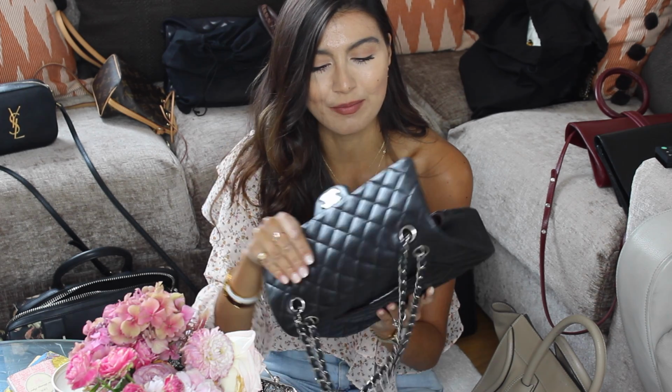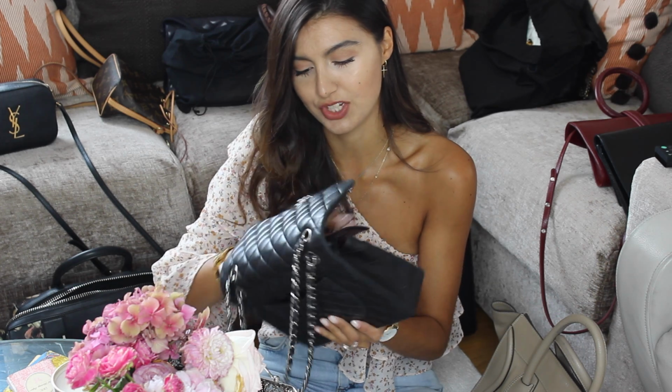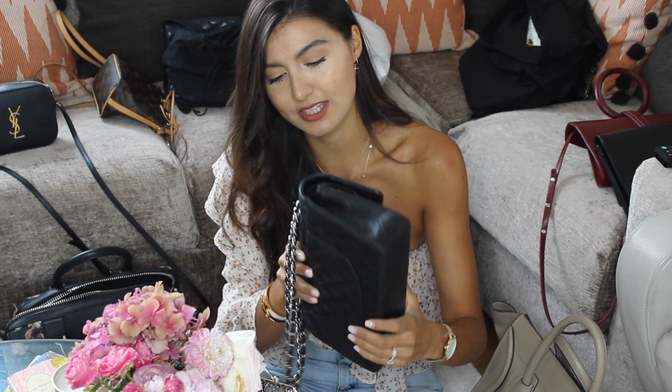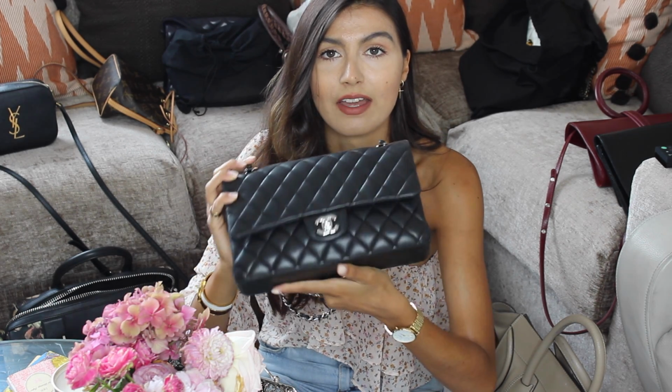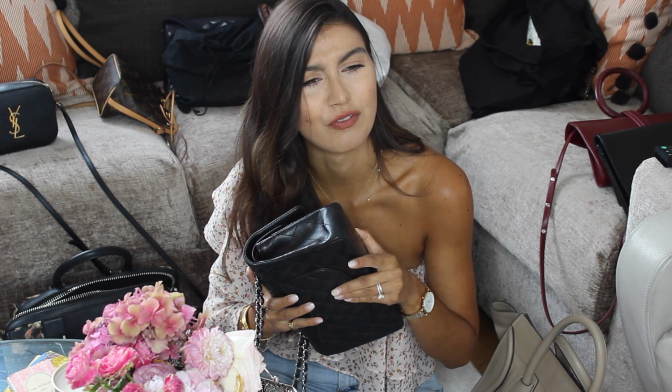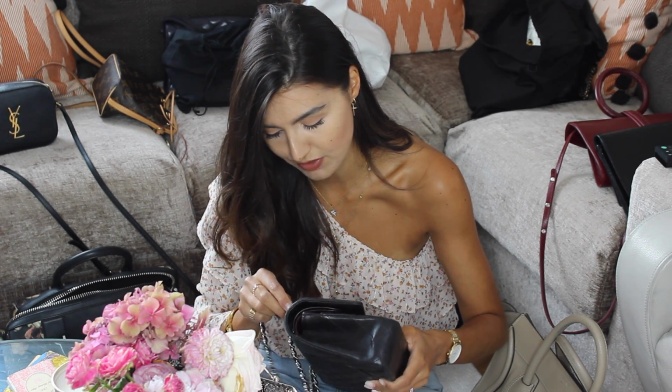And this is my Chanel classic flap bag. This is probably one of my most worn bags. It's got lovely burgundy, the red leather inside. It's the double flap, which is a little bit annoying, but yeah, it's double flap. It is the lambskin, so it's a smooth leather, and you'd always have the worry of it getting scratched. That's just par for the course, I think, with that kind of soft leather.